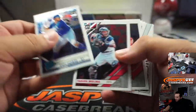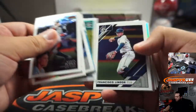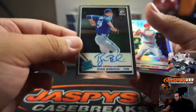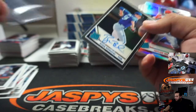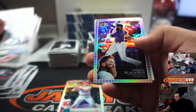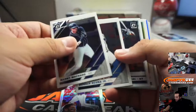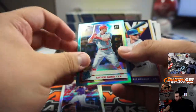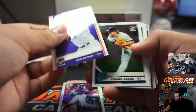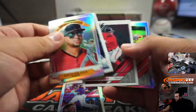Corey Seager. Clayton Kershaw. And we got Ryan Borucki for Toronto. Blue Jays going to Jason. Taylor Ward. Blackmon. Taylor Ward, 250.